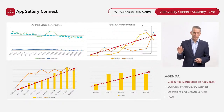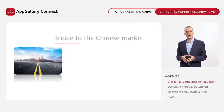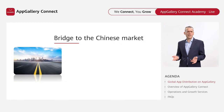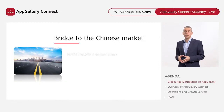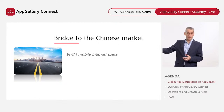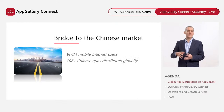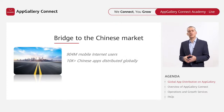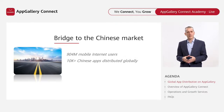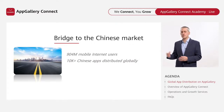But the cherry on the cake is something you cannot get from the other Android store, which is the bridge to China market. How important is that? Who cares about China market? Well, the fact that there's 900 million mobile active users in China is maybe an interesting factor for your business calculation. And yes, we are helping Chinese developers to launch in the West. We have helped 10,000 Chinese apps like TikTok be served to the users of Western countries. But we're also helping Western developers like you succeed in China.